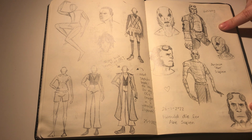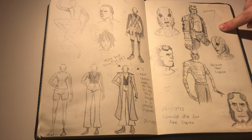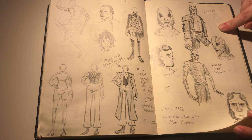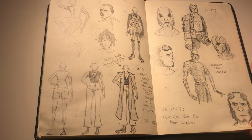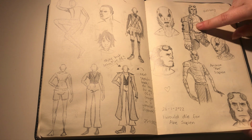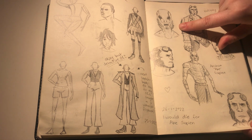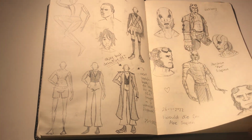This is when I watched Hellboy, after not having seen that for like 15 years, and I got really into it. I love Ape Sapien. I actually kind of like how most of these came out. I like these two. I actually like all of the Ape ones. And then I like the side profile a lot of Hellboy.